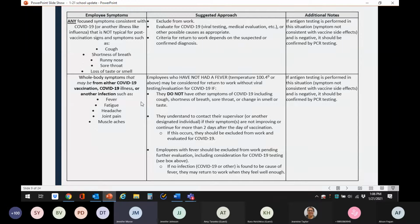It's the same recommendations, but basically, if you have an employee who's having symptoms that are not typical for vaccination side effects, but are typical for COVID, like cough, shortness of breath, runny nose, sore throat, loss of taste or smell, then you need to exclude them from work, do the usual thing.